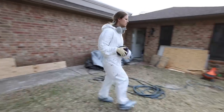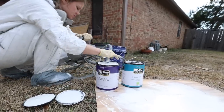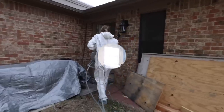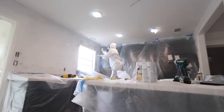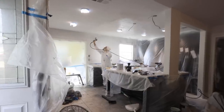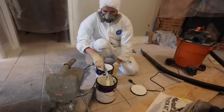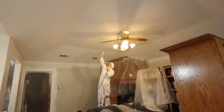After I finished spraying all of the trim, I switched my sprayer to flat paint and started spraying all of the ceilings. After just starting the living room ceilings, we needed another gallon of paint, and we ended up using every last drop of those 2 gallons.